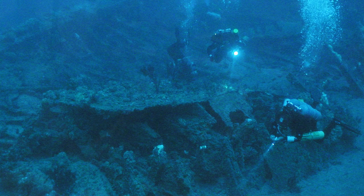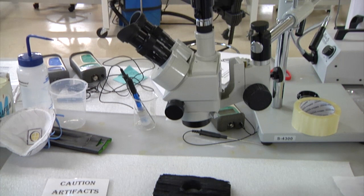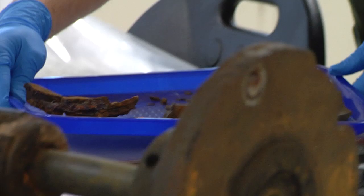And in order to do that and guarantee their long-term safety and survival, a lot of work has to go into preserving those materials. The really neat thing about working with the artifacts is that they really add to and flesh out, or in some cases even change, the history that we learn.